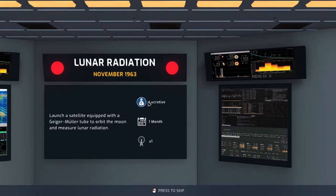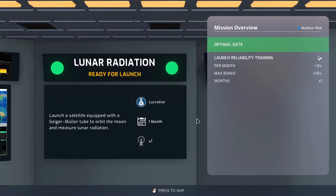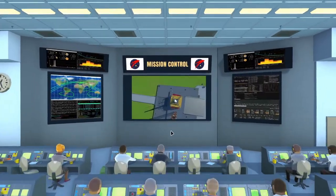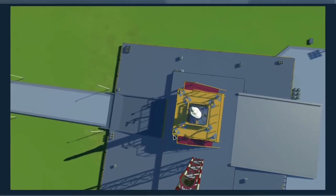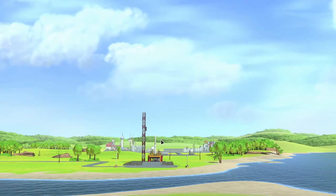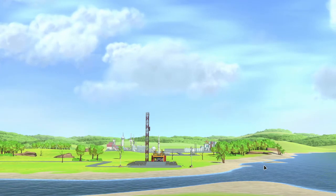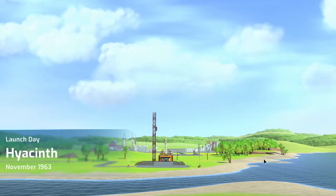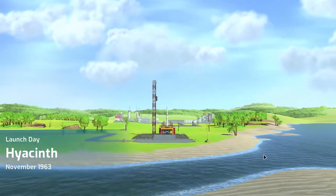Lunar radiation, November 1963, a lucrative mission. Let's launch it. Weather is looking good. Let's see. Hyacinth is going into space.